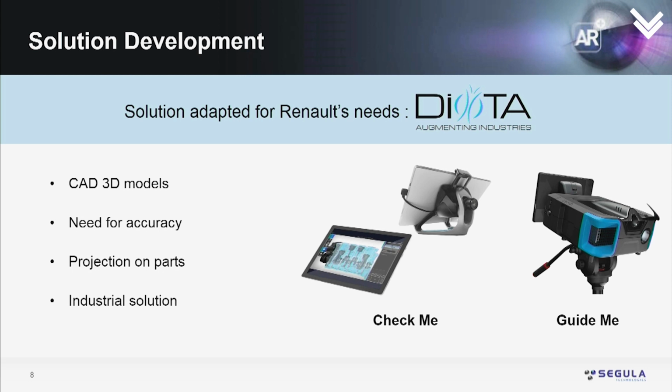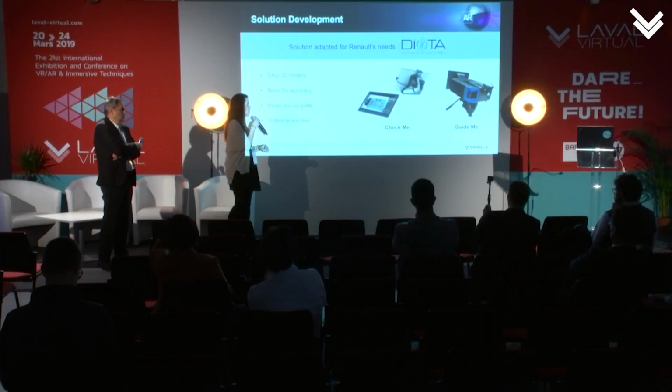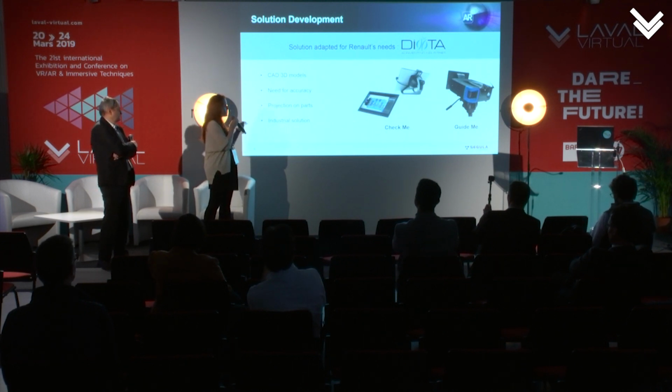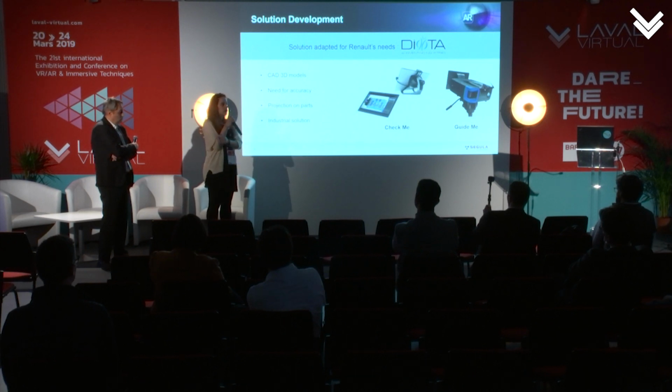With the need we explained, first of all, we decided to use the solution Diota. It's a solution using augmented reality without any marker. And we use that solution on tablet or on projector, for example. Why use that solution? First of all, we have a client who works on CATIA, like other different software, and it's a solution where we can take all the input data and work from the beginning to the end with that input data without any conversion.